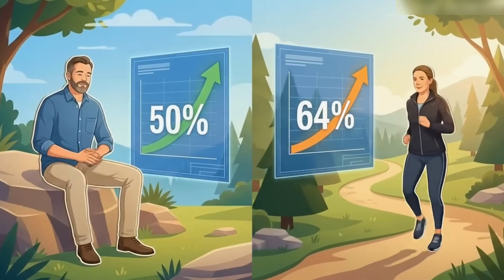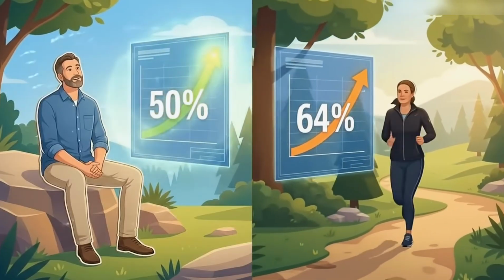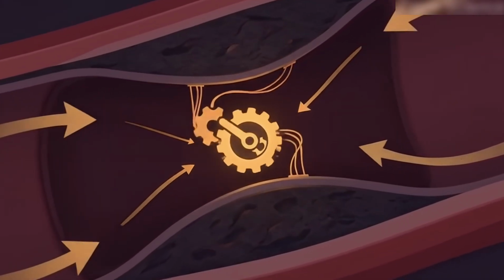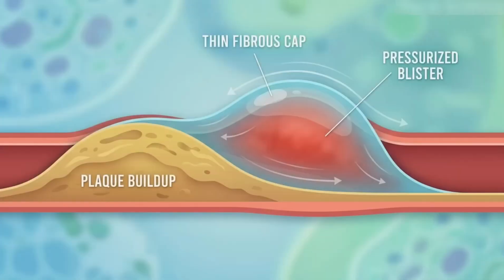This is why the first symptom of heart disease for 50% of men and 64% of women is sudden death. They feel fine until the very second they don't. So what flips the switch? What turns a silent plaque into a fatal event? It comes down to stability.